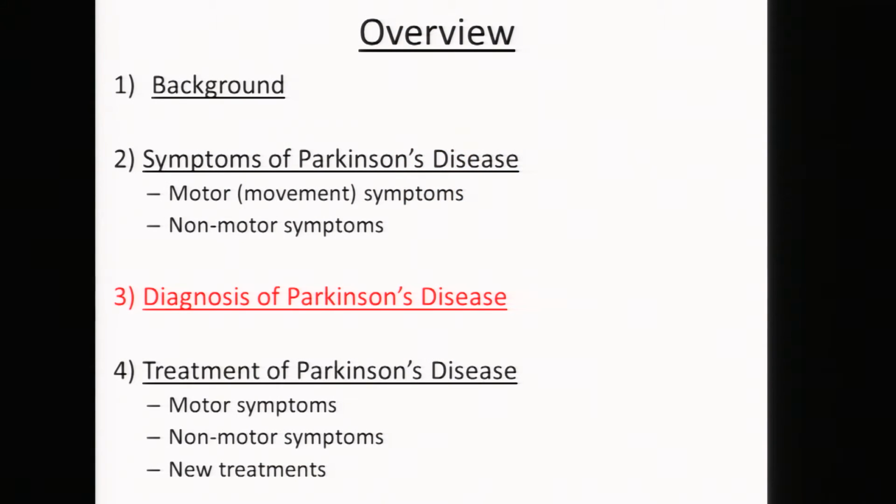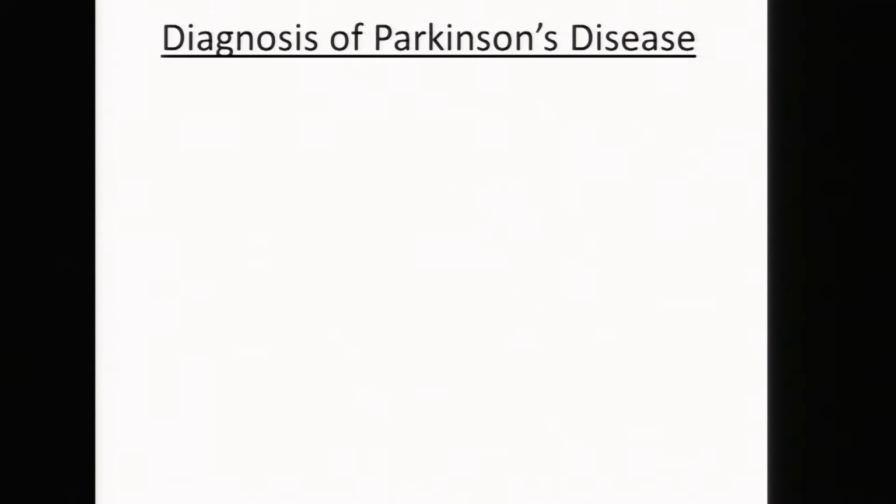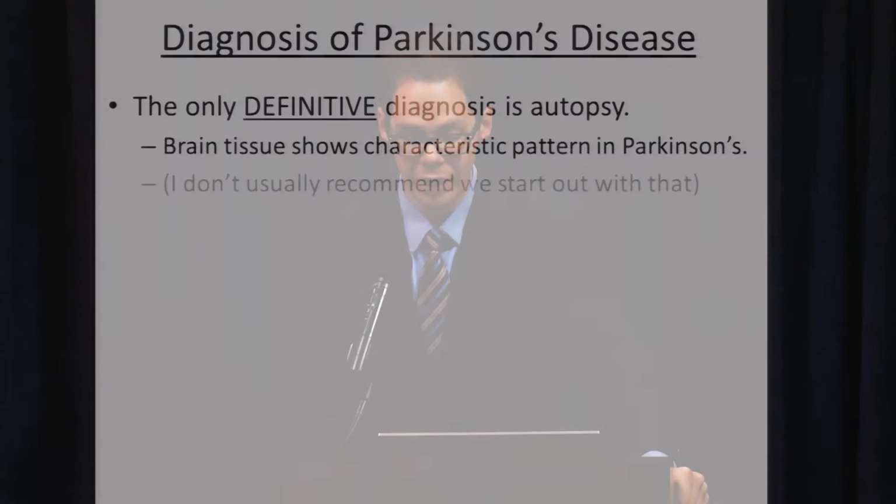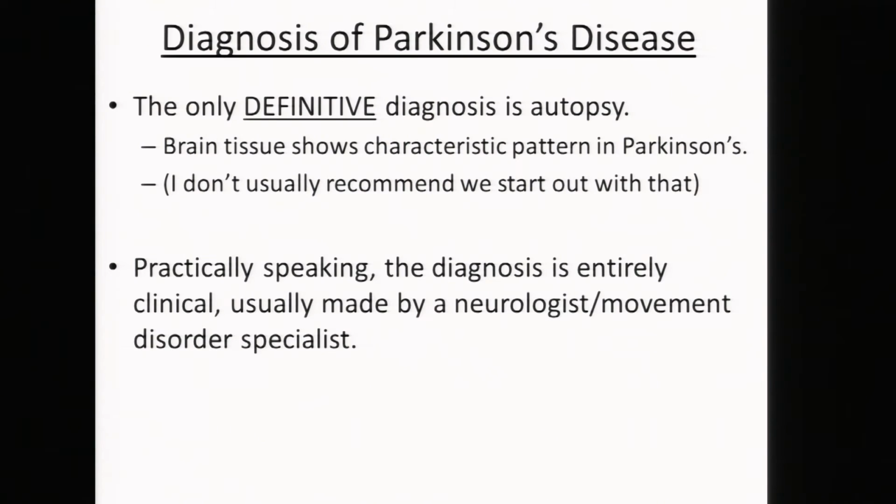In terms of how Parkinson's disease is diagnosed, the only definitive diagnosis is through autopsy, and brain tissue will show characteristic patterns of Parkinson's disease. I usually don't recommend that on first line the first time I meet a patient. We have other ways of sorting this out, fortunately. Practically speaking, though, the diagnosis really is clinical, which means it's made by hearing the patient's story, by doing an exam. Usually it's diagnosed by a neurologist or a movement disorder specialist.